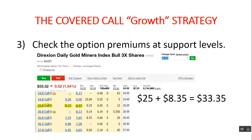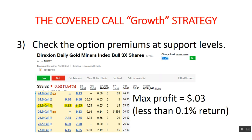If you were to take those premiums and add it to the $25 strike price, you get $33.35, and then $33.35 minus $33.32 is only $3, so you're barely making even 1/10. That's less than 0.1%, and you can kiss that money bye-bye to your commissions. Ameritrade is a $6.95 commission, so kiss that money bye-bye. So it's not even worth it to do that. So you would have to go further out.